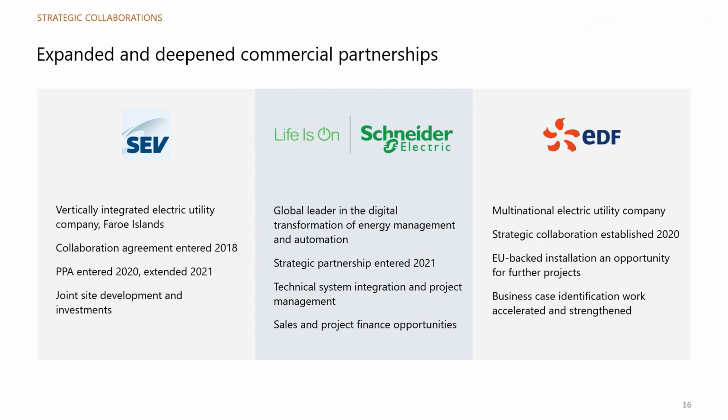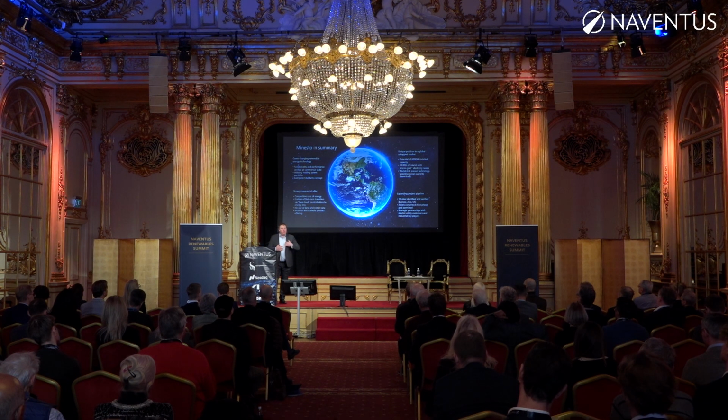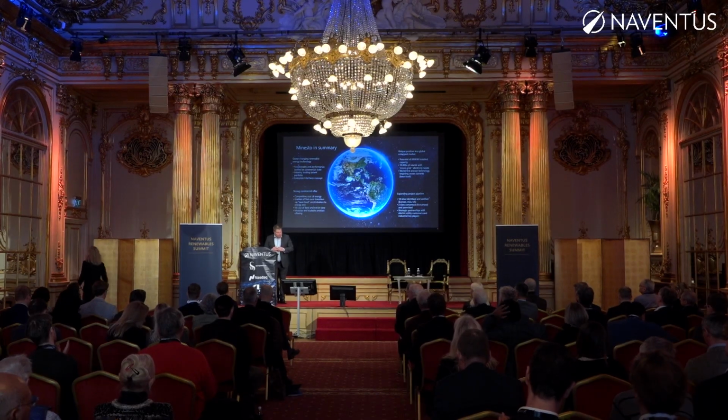The smallest utility in the world and potentially the largest on the left and the right here. So to summarize, the technology is unique, protected, and directly linked to competitive advantage. The market that we can address with this is huge, nuclear scale globally. We have a project pipeline that we are pushing forward and extending. And with the cost position we have, the lightweight systems and clever installation procedures, we will be able to really be an affordable alternative in this energy transition. And I think that would be all. Thank you.